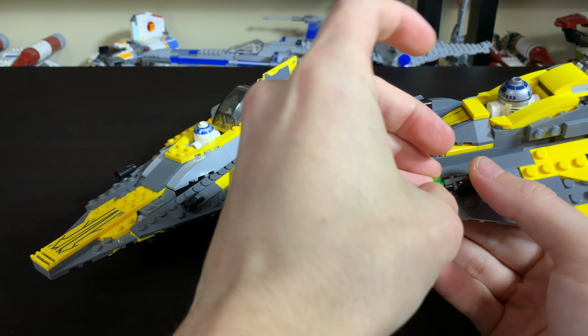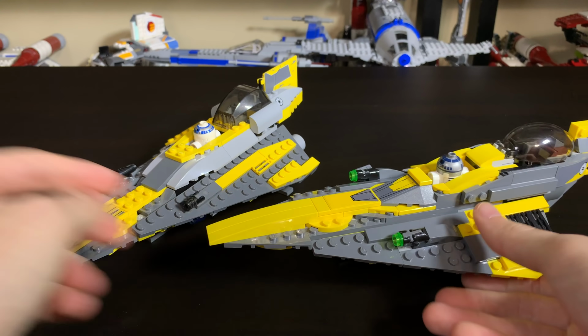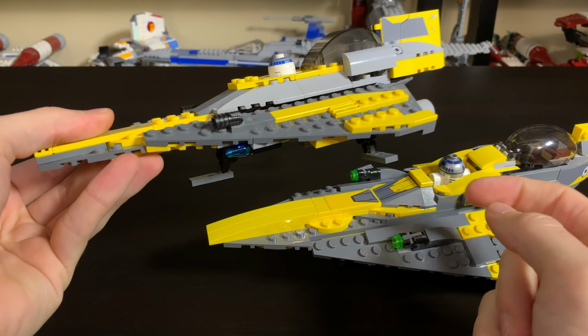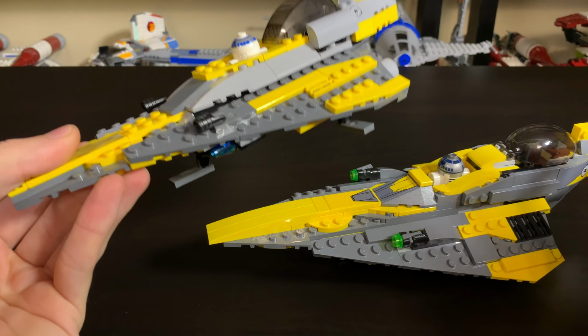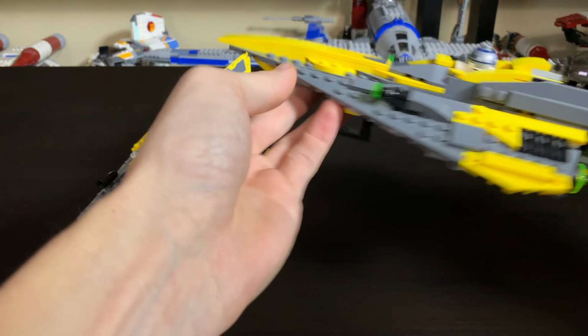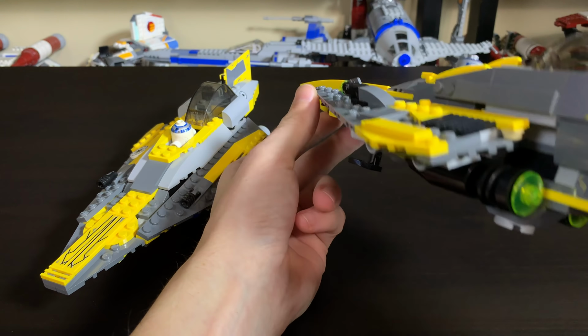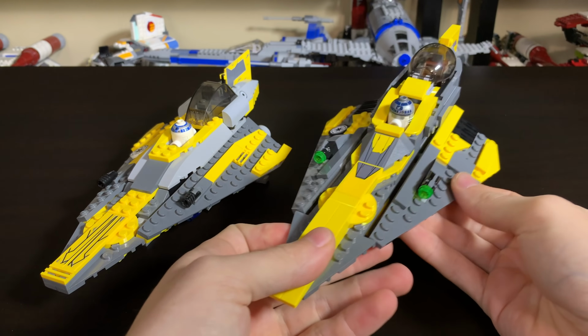They look fine on this set. I'm not going to say they stand out like a sore thumb like on some other sets. I think they fit in nicely, seeing as with the older design, they use these Technic bits here, and it looks very similar to what the older design looked like, so I think those look fine. I think the green tips on them color match well with the engines as well, which really helps. Just having that same color on both really does help it not stand out as much as it otherwise would.